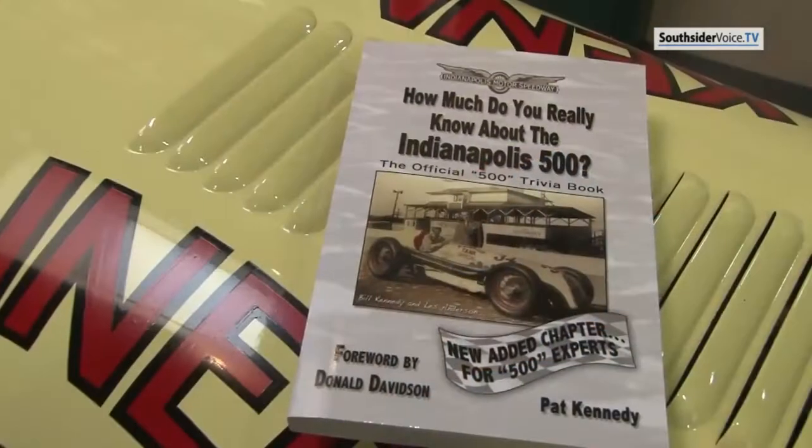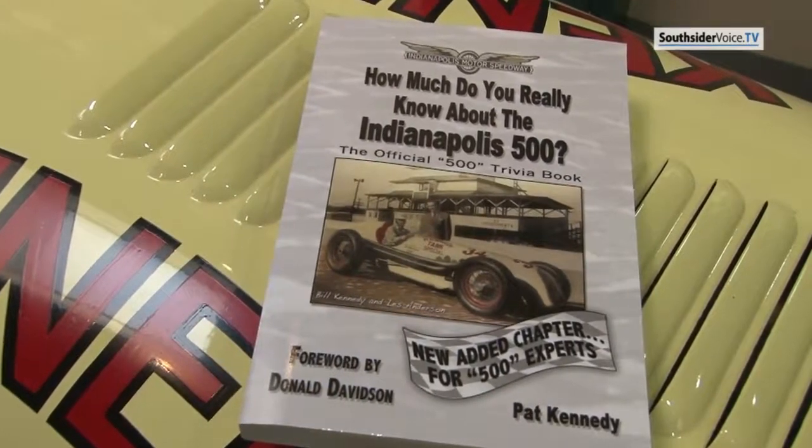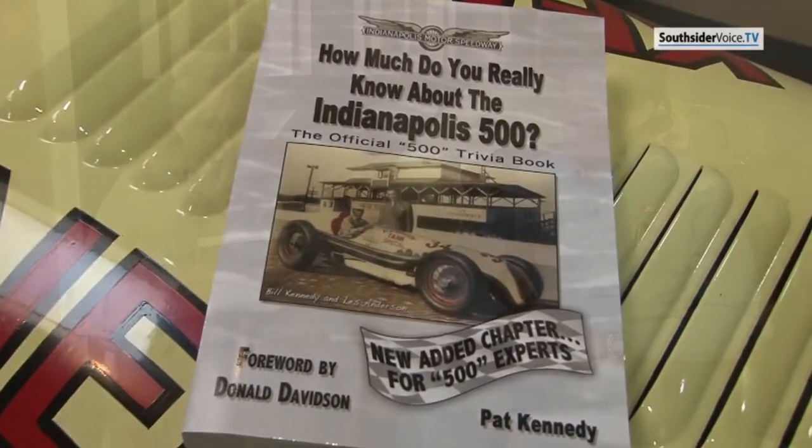How it came about, us recovering the car: on that first book that I wrote, the trivia book, I put on the cover a picture in front of the pagoda of the car, my dad, and Les Anderson in the car. And probably the book had been out maybe 3 or 4 months, and I got a phone call, and a gruff voice on the other end says, "Hey, I think I know where your car is." Oh, really? And my first reaction was, "Well, I think my car's in the parking lot. What are you talking about?" What year was this? Well, this was probably 2009, 2010.